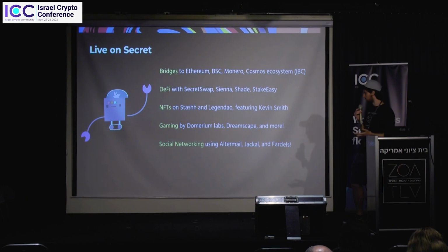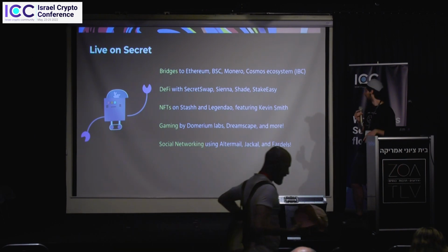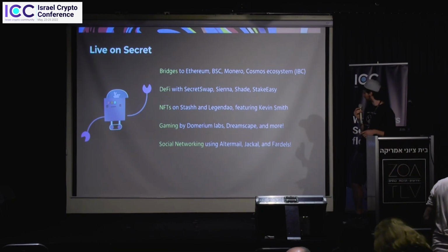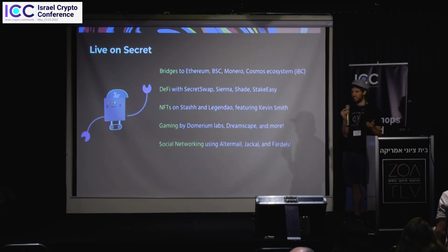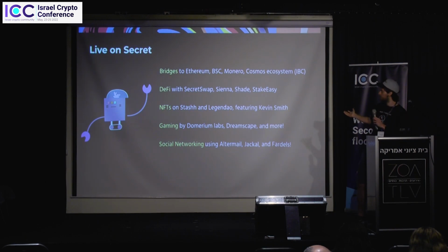You have Jackal, which is doing something really interesting with a marketplace for data security people, where you can post papers anonymously or share them only with your colleagues. And we have a social network beta called Fardels, which is basically a kind of Facebook, but you own all your information and only people you want to see it can see it. So that's an overview of all the interesting things we have on Secret. All of these things you can only build on Secret Network because all of them require some form of privacy, which is very hard, if not impossible, to get on public blockchains.